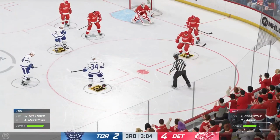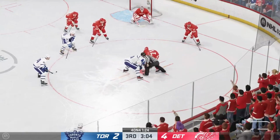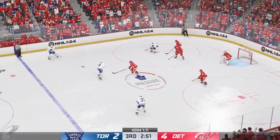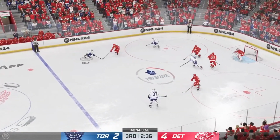A little 4-on-4 coming up here. Not typically that we see 4-on-4 action, although it's a lot of fun. You certainly know they practice it in practice. This is something that they're aware of. They know what they're doing. They want to possess the puck and try and create numerical advantage.